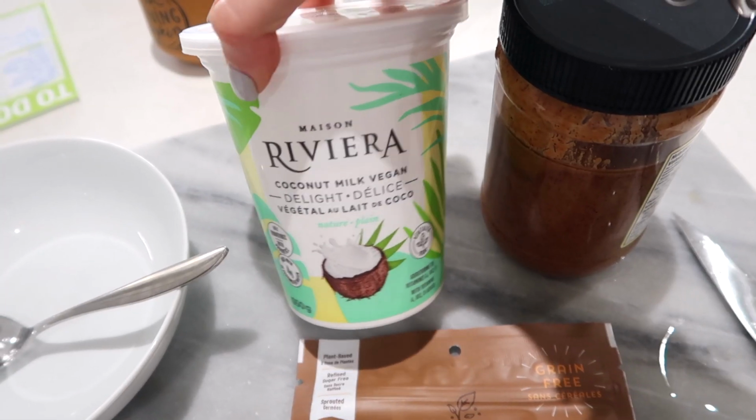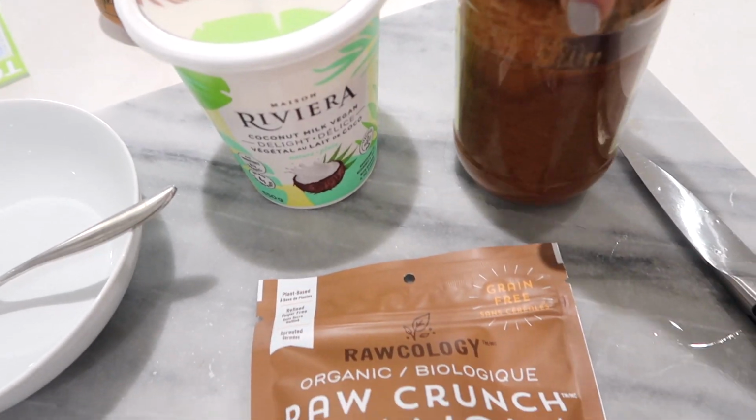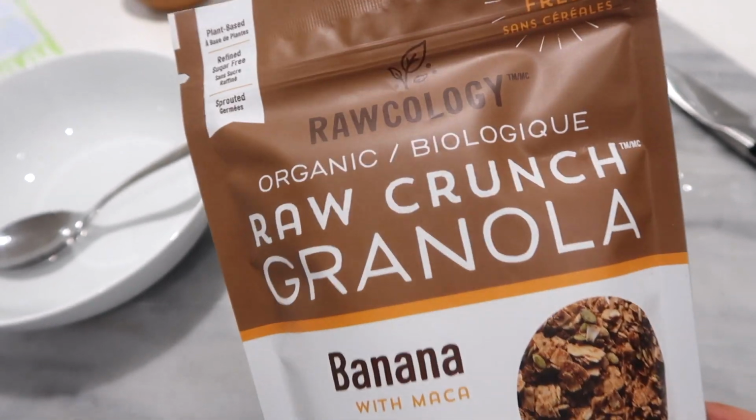So this is the yogurt I'm going to be using. You guys saw me use it in my coconut yogurt bowl. This is my favorite dairy-free yogurt, some almond butter, and then there's this new grain-free granola I'm going to try. So we'll see how that is.